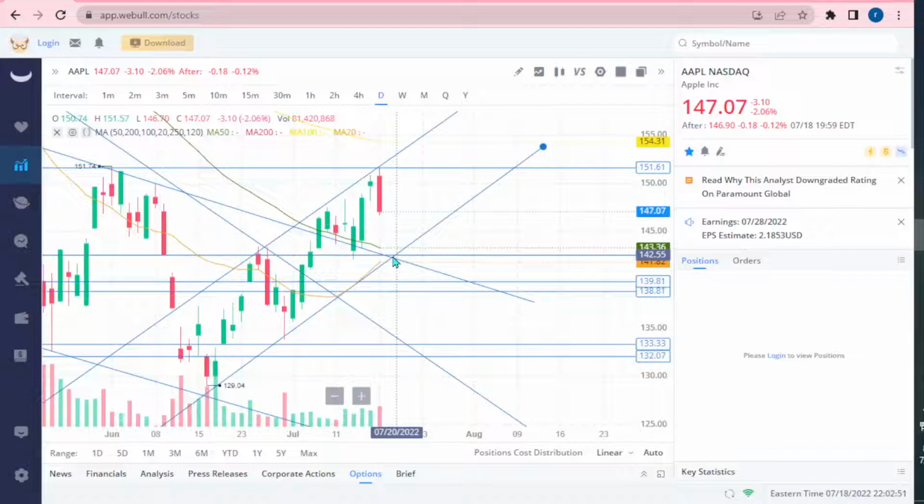So, the risk to reward is pretty clear. If we do break underneath here, and I mean close underneath here, then yeah, you're going to want to get out.